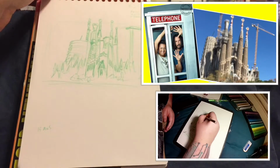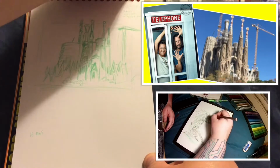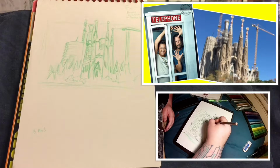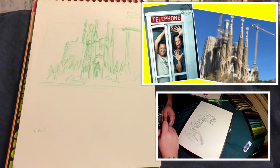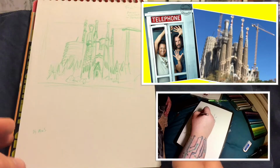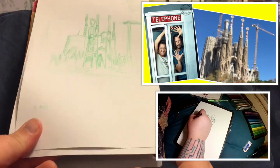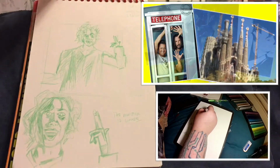Then you have the cathedral from Barcelona. I think I took a screenshot of one of Jan's Sketchalonas and drew this from there. I can see how you get lost in that architecture, trying to figure out all the little intricacies of that. So, very cool cathedral. A lot of intricate pieces that bring that whole thing together.